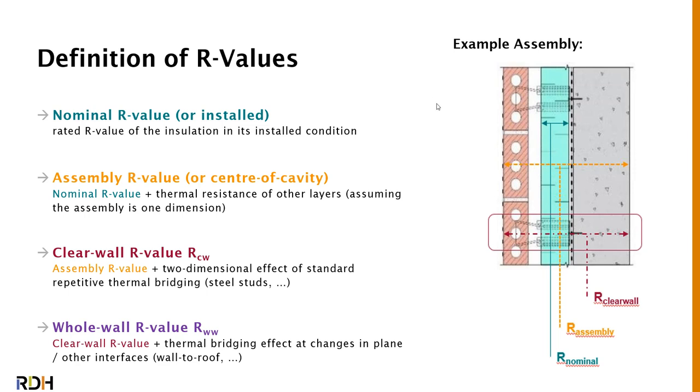The nominal R value is the rated R value of the insulation itself in its installed condition. If you look to the example assembly on the right, it is just this green bar here. The assembly R value is that nominal R value plus all of the other layers of the assembly, which includes surface resistance films. In this example assembly, you can see the yellow spans from the brick to the concrete.